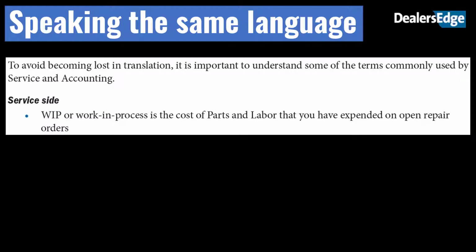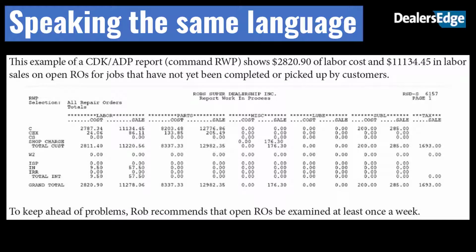To avoid becoming lost in translation, it is important to understand some of the terms commonly used by service and accounting. Service side. WIP, or work in process, is the cost of parts and labor that you have expended on open repair orders. This example of a CDK ADP report, Command RWP, shows $2,820.90 of labor costs and $11,134.45 in labor sales on open ROs for jobs that have not yet been completed or picked up by customers.